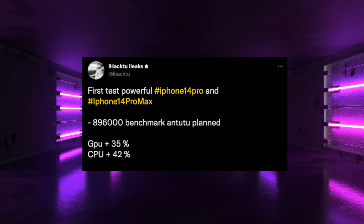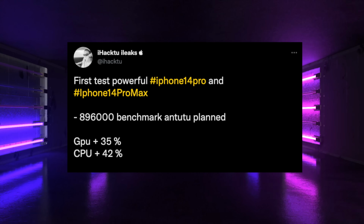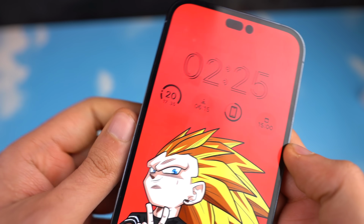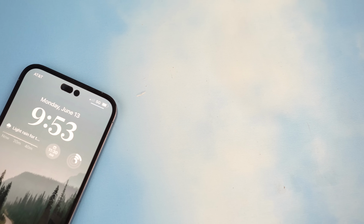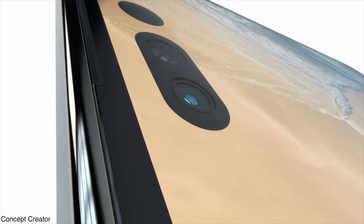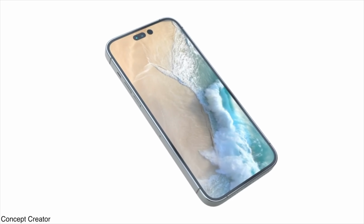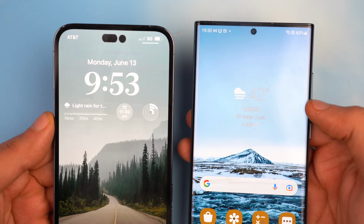According to this new info coming from iHack2 on Twitter, which by the way has a very good track record in the past, in the initial test we've got a pretty good increase in the Antutu benchmark, which brings about 35% GPU gain and about 42% CPU gain. This is actually in comparison to the Apple A15 chip. This is great, but the best part is actually the battery life.